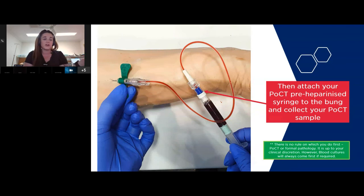In other facilities, especially those that have a lab on site, they actually prefer to take their lab testing first and then their point of care. The only time that there would be a set rule for what you collect first is if you've got a septic patient and you need blood cultures. Blood cultures will always trump anything else that you do in this instance.